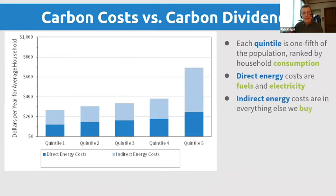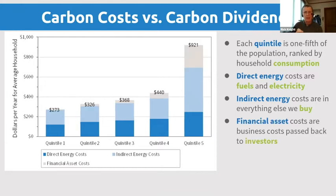Now next, here's the indirect energy costs. That means all the other products we buy that use energy in their manufacture. This is how much average households will pay in additional costs for all that stuff. And finally, financial asset costs. This represents that 15% of carbon fee costs that were assumed by businesses rather than passed down in their prices. And it hits the fossil energy investments that are buried in people's stock portfolios or bank accounts. As you can see, the wealthier households have a lot more of those investments and tend to be far more affected by this portion of the pass-through, or the pass-back, I should say.